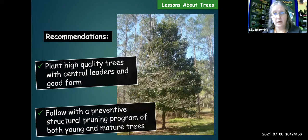We can enjoy trees with character out in the woods. But when we're talking about something we have to pay to keep nice, we want to have something that's going to be strong, going to last through time, and also have that preventative structural pruning program. Jim Mall from Pasco County always would say that trees are like kids. You have to start training them young.